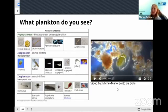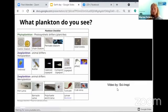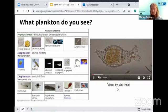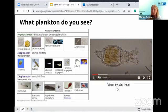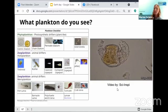So centric diatoms are one of our phytoplankton. They do photosynthesis. They produce that oxygen for other organisms to use. Compared to this one, which is one of our zooplankton. This is one of our holoplankton called a rotifer.